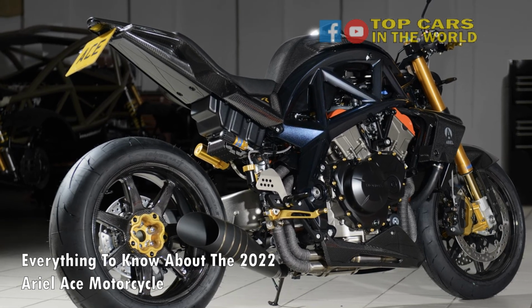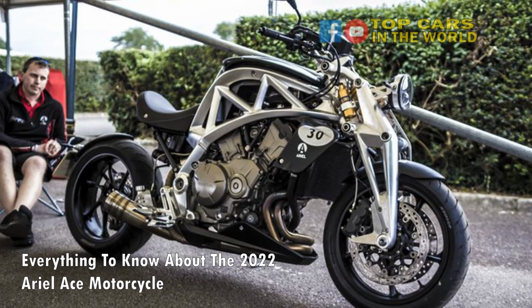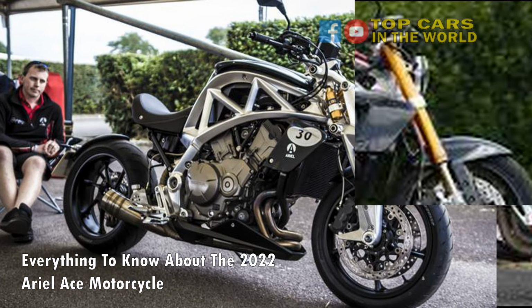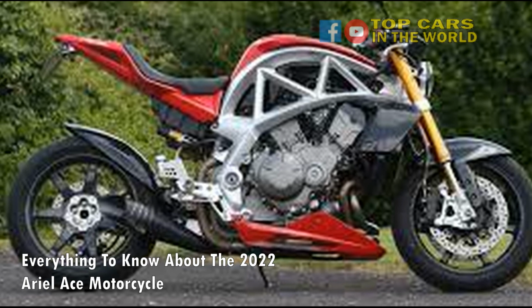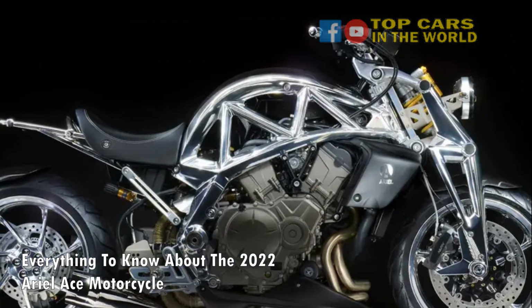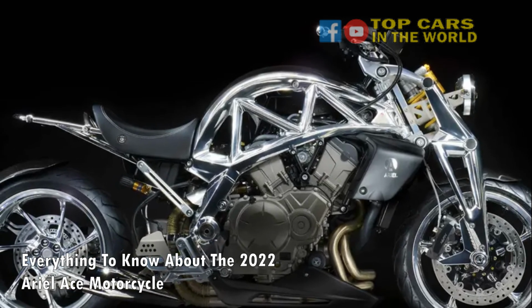The 2022 Ariel Ace with Honda engineering and Bimota-inspired design is a Frankenstein that turned out to be a hand-built artwork on two wheels. Forgotten Honda performance with a 173 HP V4 engine. Ariel has gone ahead with its longtime donor and packs the 2022 Ace with the much underrated 173 horsepower V4 engine from the Honda VFR1200.